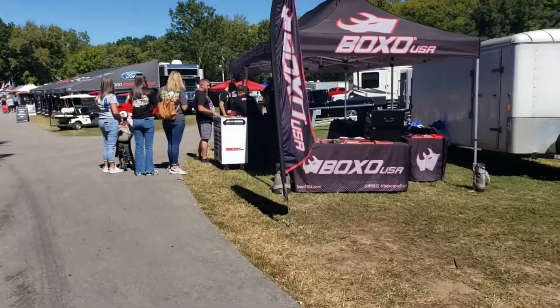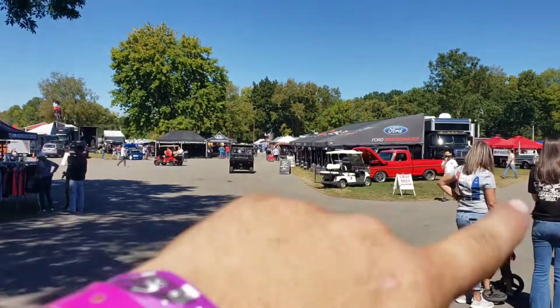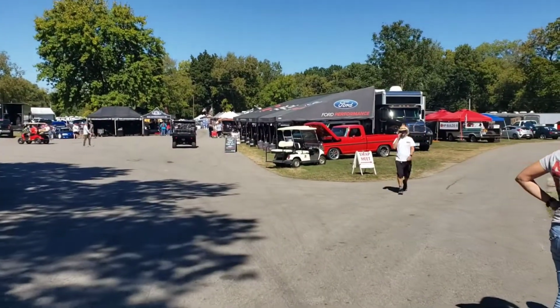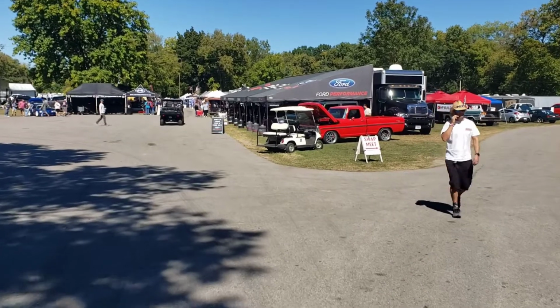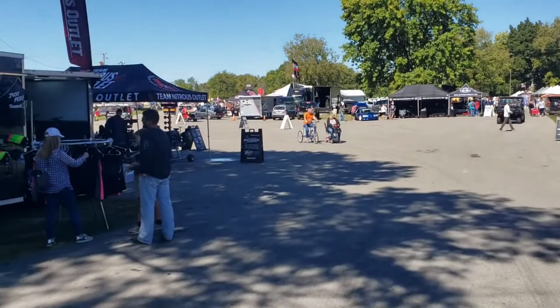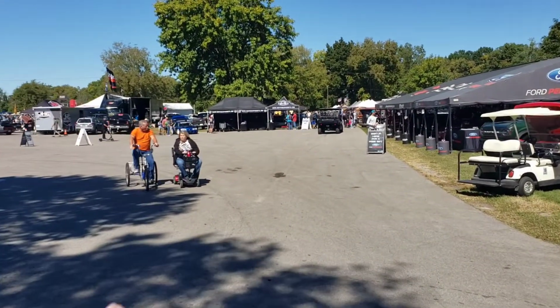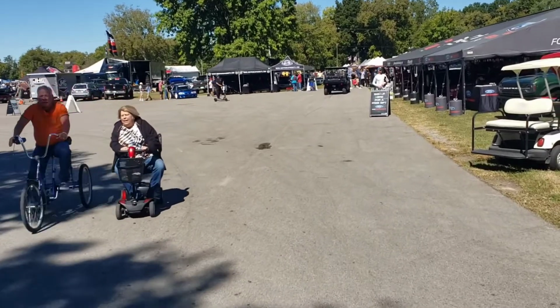Get past all the drifters, and all of a sudden vendors galore. There's a swap meet down that way. I walked through it earlier. It didn't really have anything right this minute, so I'm gonna keep looking this weekend. Nitrous Outlet's got a tent here. Ford Performance, of course. Holley has one over here.